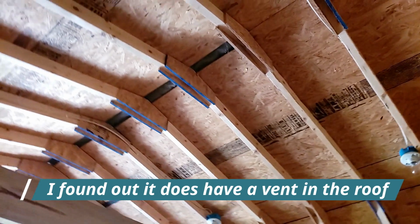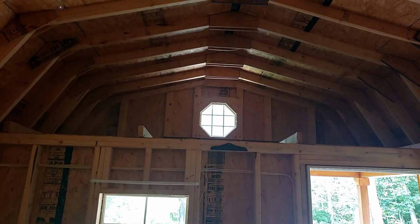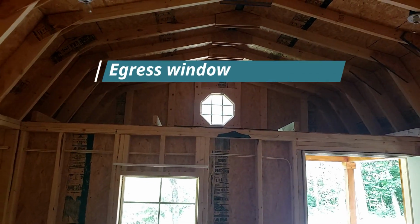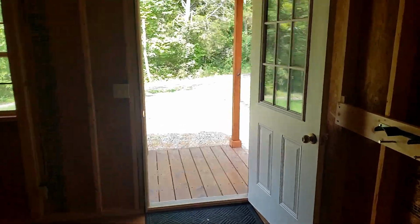We may have to put a ridge vent. It's already cut out for it, and then that right there is going to come out. If you have a bed up there, that's a loft. You have to be able to get out of it. So there it is, guys.